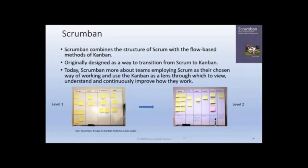Kanban. So when you talk about combining Scrum and Kanban, one of the first things people think about is ScrumBan, which is really using the prescriptive nature of Scrum to be agile and using the process improvement of Kanban to allow the team to constantly improve. I think originally it was designed to help you transition from Scrum to Kanban. So level zero was Scrum and level three was Kanban.